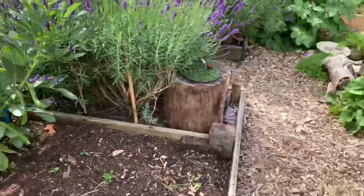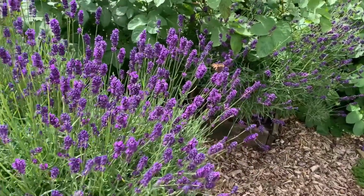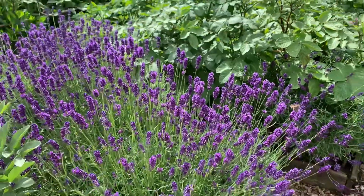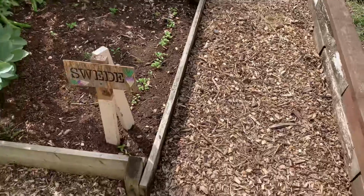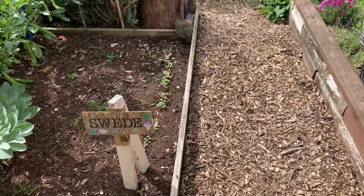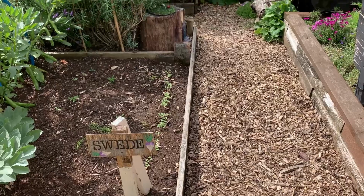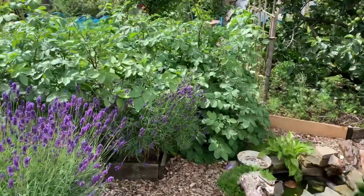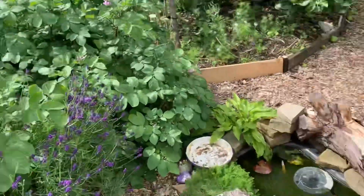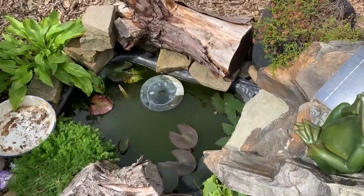Lavender is looking brilliant. Look at there. Look at that butterfly there. Lavender looks really nice. I sowed a few swede in there. They've come up. So that would have been 2 weeks ago today that I sowed those. Those potatoes falling over because I haven't really got the supports in, but they still look pretty healthy. Pond is looking nice. Fountain's going well in the sun.